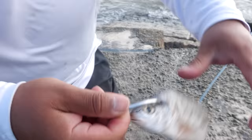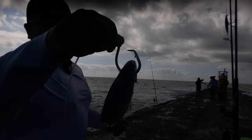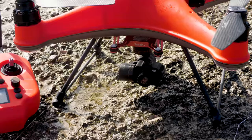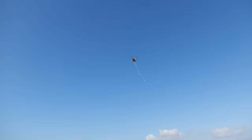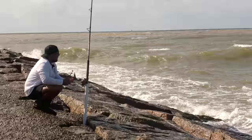Still frozen? We got a frozen croaker. It'll stay on. I don't know what brand of hook this is. It has a small gap here, so I don't think it's going to come off. You see how it looks different? It's more symmetrical. Rectangular-ish with angles, not circular. I think this is a Sandbar Tackle hook. What's up?